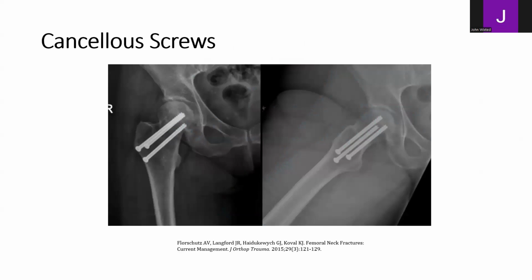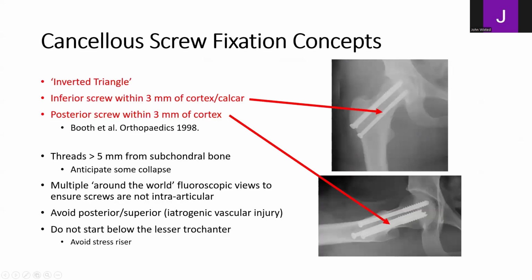Cancellous screws alone are tempting because you've done your Smith Peak, you've struggled to get your reduction, and now you just think, let me get some screws in here and go to lunch. Be careful. Cancellous screws, I think, are fine for fresh fractures. I think they're fine for older patients. In younger patients, cancellous screws are really not going to be enough for you. And I think in the delayed presentation, cancellous screws alone are also not going to be enough for you.